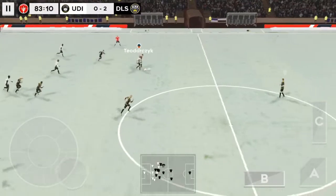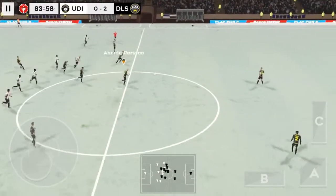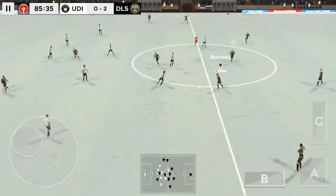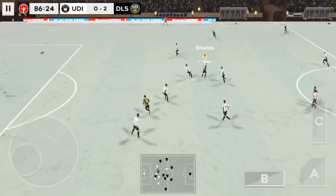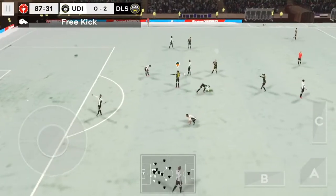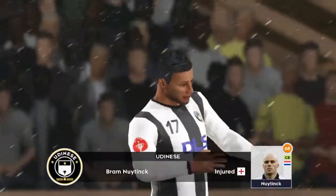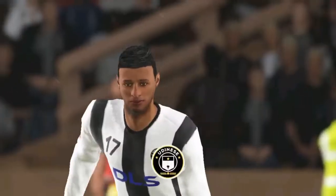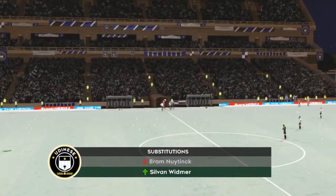That's good link-up play. Finds his teammate. Well read. That's a rash challenge there. This looks like he's injured here. The player can't continue, so a new one's coming on.